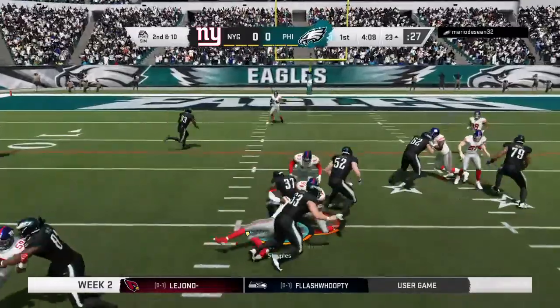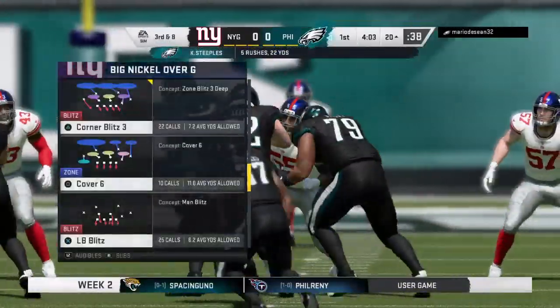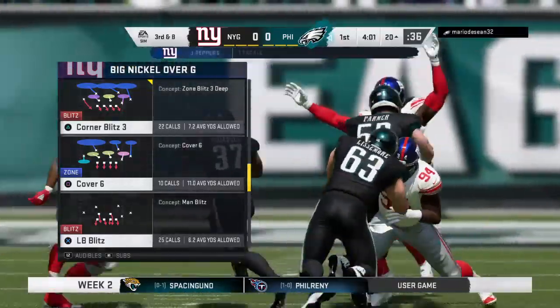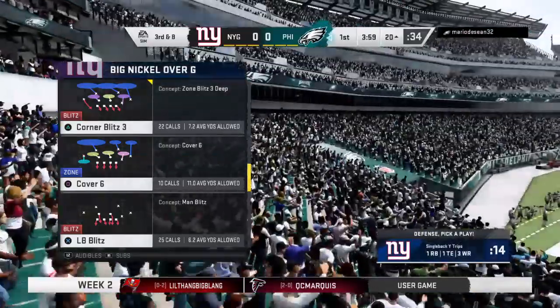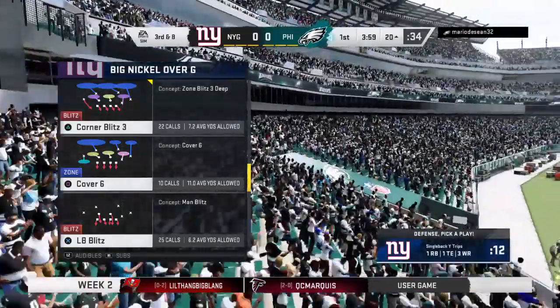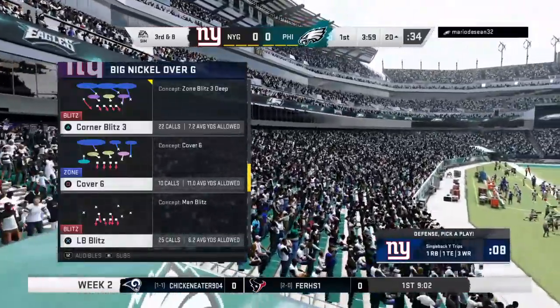Going to give this time to the tailback. A minimal gain there on the 8th play of the drive. Whenever we talk about the best strong safeties, one word constantly comes up, and that's instincts. Being able to diagnose run or pass and make the appropriate moves. He crashed down hard there. He was ready for that running play.